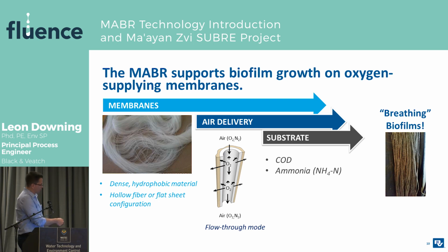And what happens is if you put these clean membranes in a tank, this is a different type of membrane than Fluence is applying, but for illustration it's the same thing. You pressurize the inside, the gas diffuses through your membrane, and when you have substrate on the exterior, COD and ammonium, you get this biofilm growing. You get a breathing biofilm on your attachment surface, and that basically is consuming that oxygen, right?